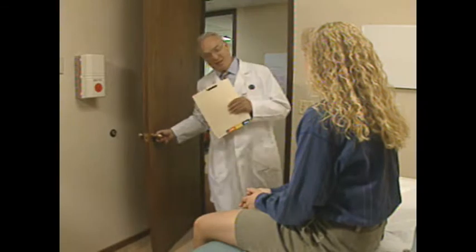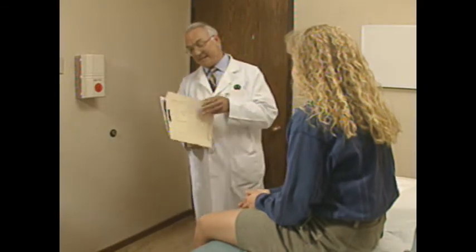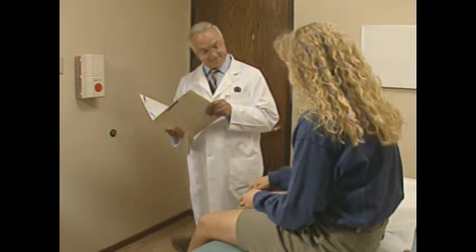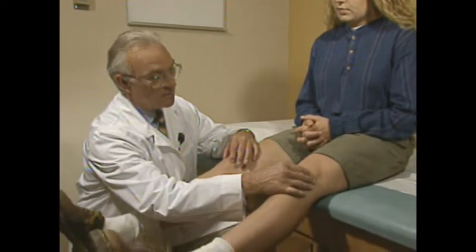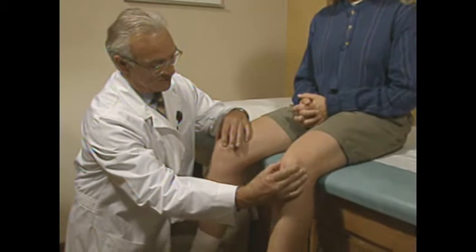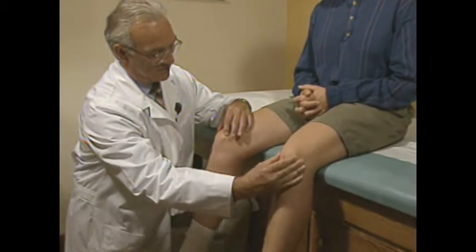The patient history usually involves the patient's activities, physical demands, the nature of the problem, whether there was any initial traumatic event, the pain pattern, any associated swelling, locking, giving way, or other related symptoms. It is important for the patient to indicate whether they've had any old injuries or similar problems in the past.